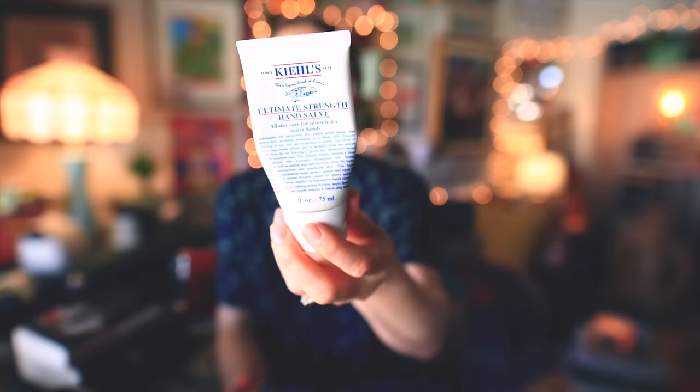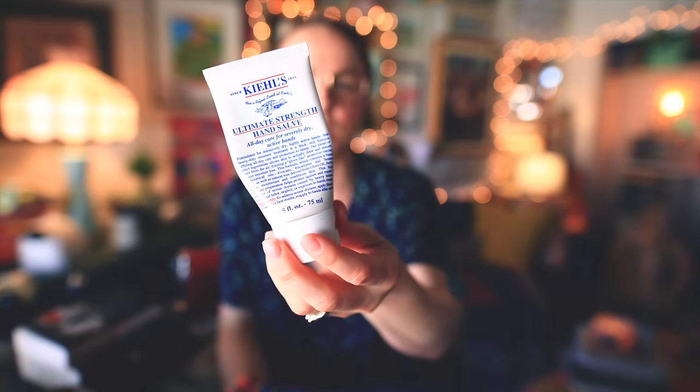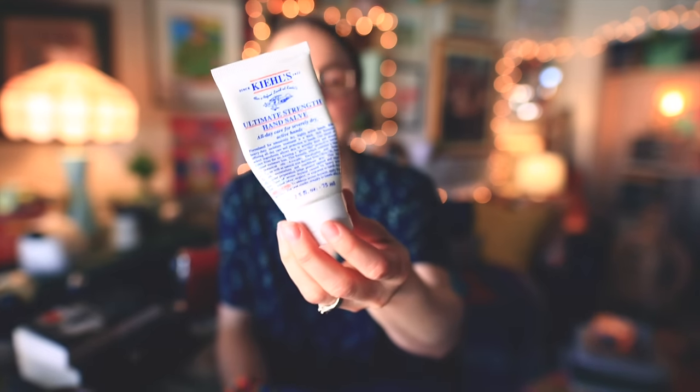I will link to it down below. There's lots of different places that you can get it. You can get it on Amazon as well. It is a little bit pricey, but a little bit goes a long way. What I showed you just now is probably even more than you would need. And I've had this for a while and it goes a long way. So that's my recommendation for that.